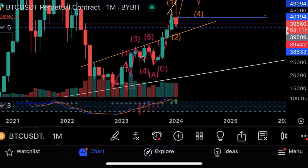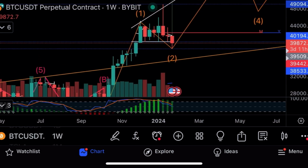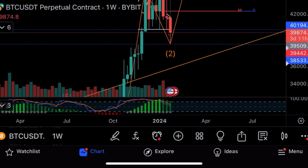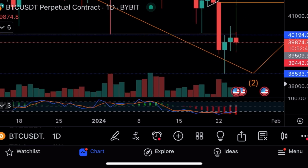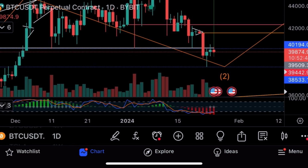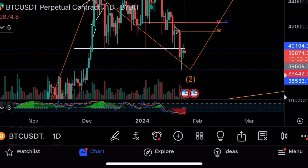You're looking at Bitcoin over the last 4 years. Let's go closer onto the weekly. You can see Bitcoin is pulling back quite a lot, bouncing off my blue trend line. I executed more buy orders down there at 38,533. Huge bounce off, big hammer candle. Stochastic is oversold, but Bitcoin isn't getting so much of a bounce.